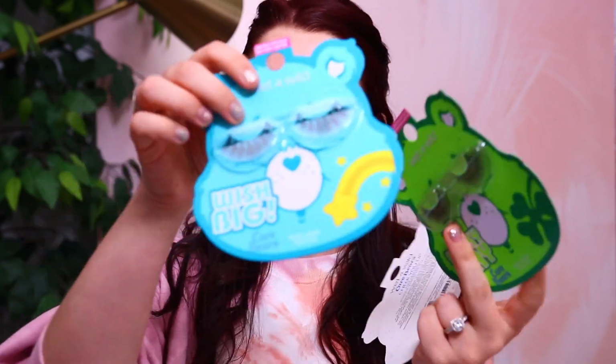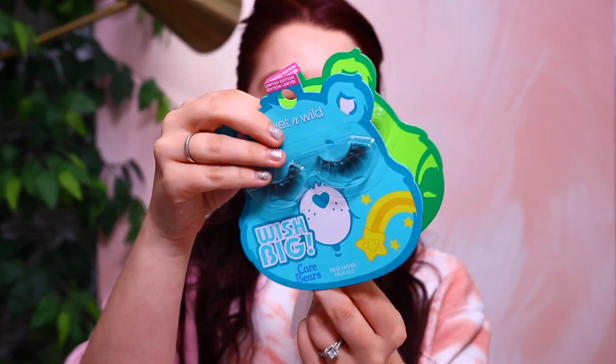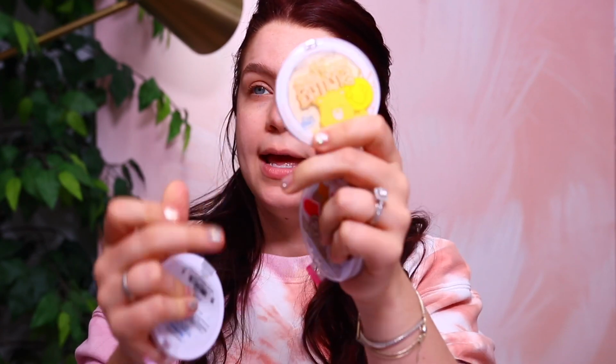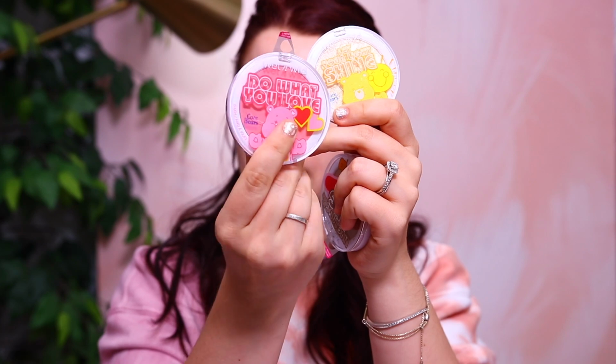Let me show you guys the rest of the collection. There are some lashes, which I'm excited to try too, because I've never tried Wet n Wild lashes before, but cute little bear lashes. And then we also have some eye jewels, if you wanted to do a little eye jewel moment. Like I said, this collection is huge. We have a bronzer, a highlighter, also a blush in here. They killed it with this packaging. I think everything is so adorable.